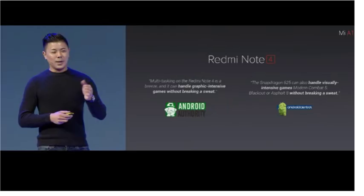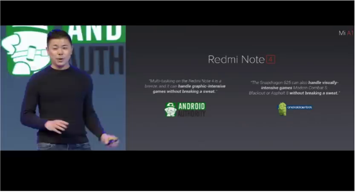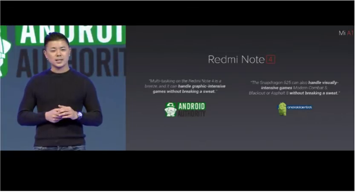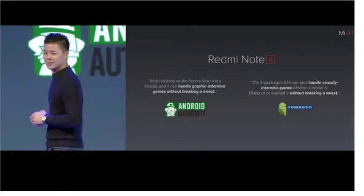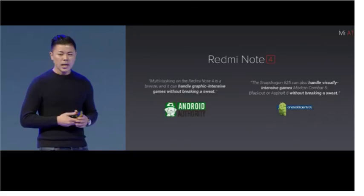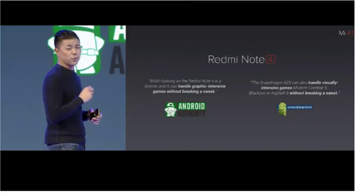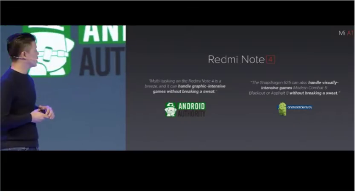Well, the Snapdragon 625 is no stranger to most of you in the room here. We've used this processor in our best-selling Redmi Note 4, which is one of the top-selling phones in India. And we've received rave reviews from various publications. Just take a look at some of these here.